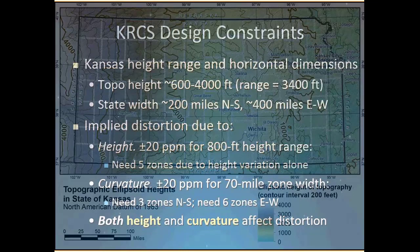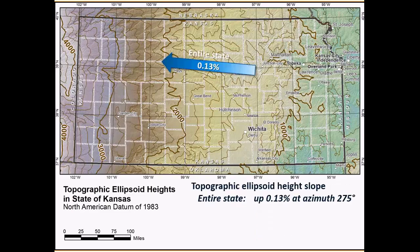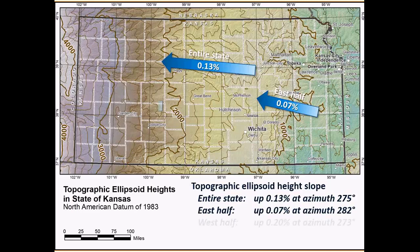There's the state again. I have contours of topographic ellipsoid height. You see there's a 1,000-foot contour over here and a 4,000-foot one just outside the boundary. Now let's look, and I'll show you another cartoon about this, because this part actually really affects the design a lot. But for the entire state, it slopes up with respect to the ellipsoid from east to west by about 0.13%. It's not a whole lot, but it's something to think about. We will think about it. Now, it's not uniformly distributed across the state. On the eastern half, it's pretty flat. Slopes up about 0.07%. In the western half, it gets steeper as you go west. It's up to 0.2%.